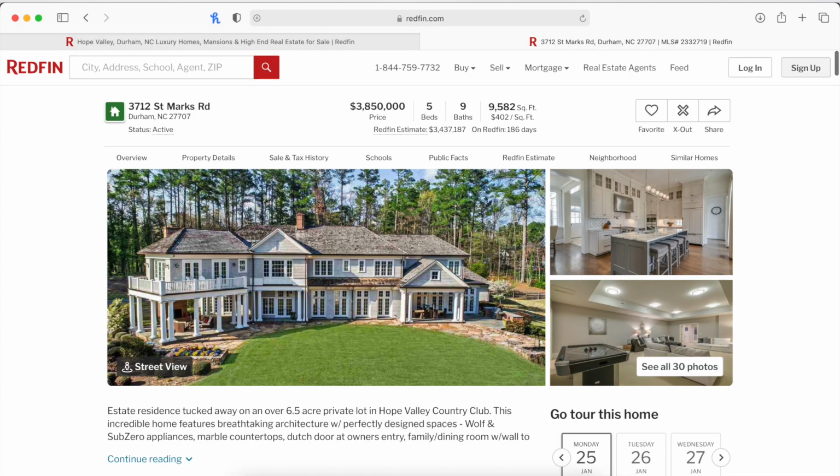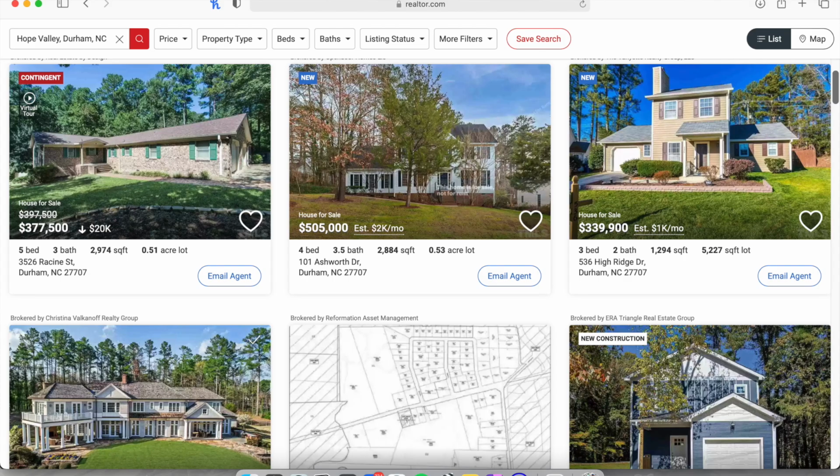There are many walking paths in this neighborhood, and you can walk along the golf course, you can walk to the tennis courts, the pool, or the best sledding hill in Durham. As you drive through this neighborhood, you cannot help but feel happy. There are so many beautiful homes that are so intricately designed. As far as home prices go in Hope Valley, the sky is really the limit.